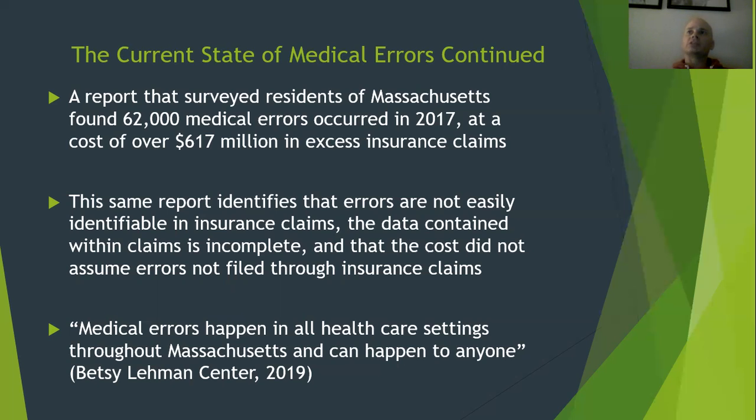But if we apply the same statistics to all of America, 328.2 million, then we are looking at a medical error number of 29.538 million, and death from medical errors that would total 328.2 thousand annually. Keep in mind, these are only the errors that were reported.